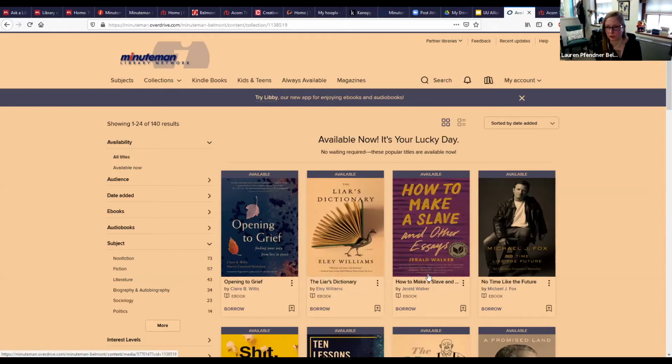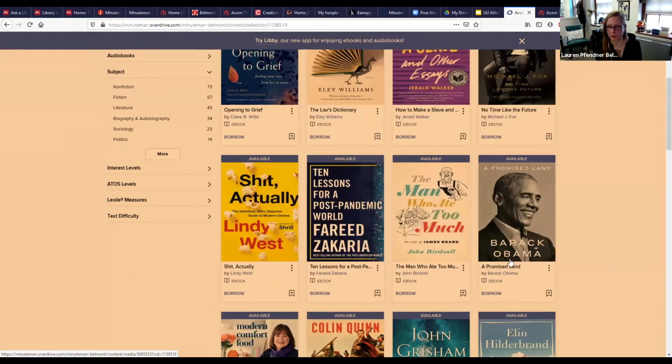So any of these titles are currently available that you would be able to check out right here and now. For example, A Promised Land, which would be the newest Barack Obama memoir that he wrote in, what was that, November. Last time I checked, it had like 500 holds on it throughout the network for the print copy. And I think that the hold list is a lot longer for the ebook too, because there's fewer copies available. But it happens that there was one sitting right here. So if somebody wanted to swoop in and grab that and start reading it, bypassing all of those holds because you just happen to be in the right place at the right time and you're a Belmont resident, then all the more power to you. And you can just go ahead and click on it.